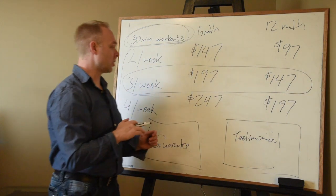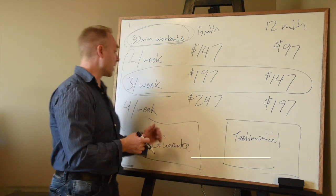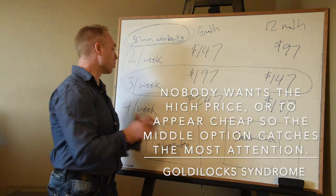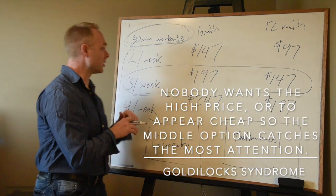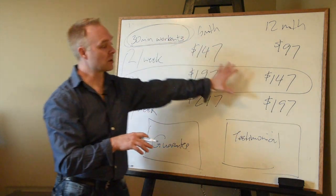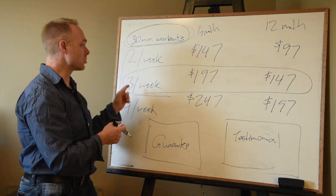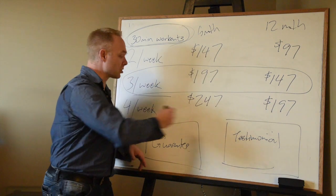This is what I call, in part, the Goldilocks syndrome, right? Because we have the least expensive, the middle, and the most expensive. Goldilocks chooses the one that's just right, the one in the middle. So I circle it. It's also why it's in the center of the page. It draws attention there. So 3 times a week is most common, so we circle that.